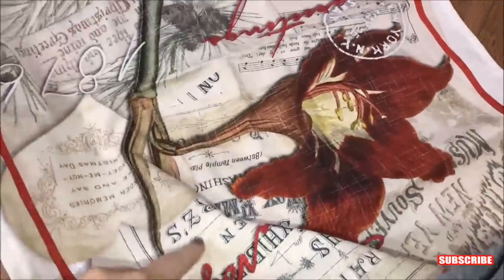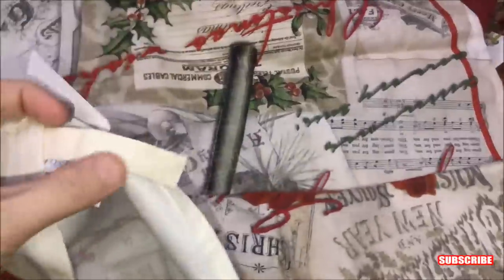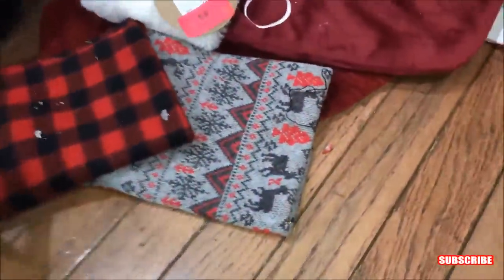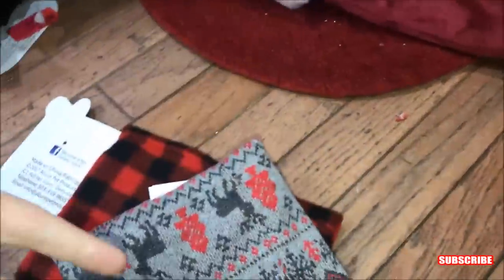This is really pretty. It's a really big kitchen towel. So let me try to open this. There we go. So it's one of those Christmas flowers. Super pretty. It's just the little part where you can hang it on a hook broke off, but it's an easy fix. You just sew it. It was $6.99.